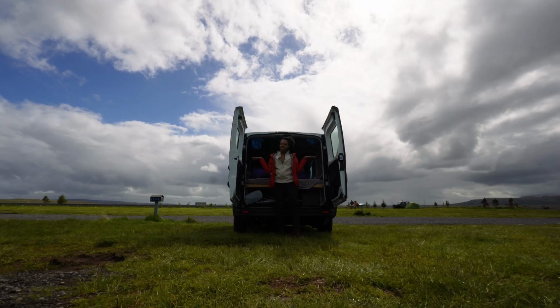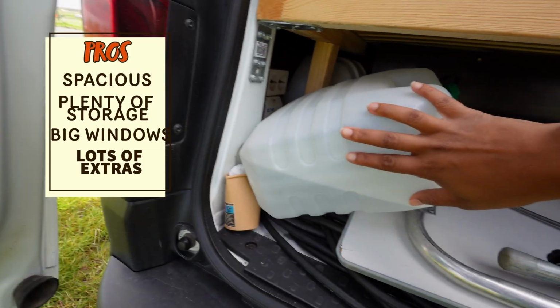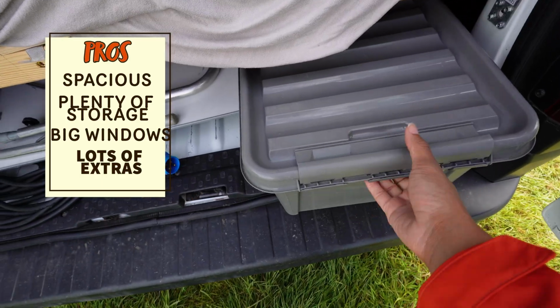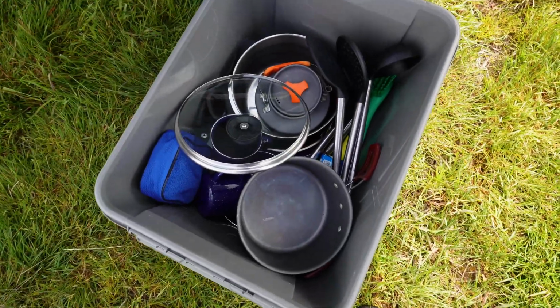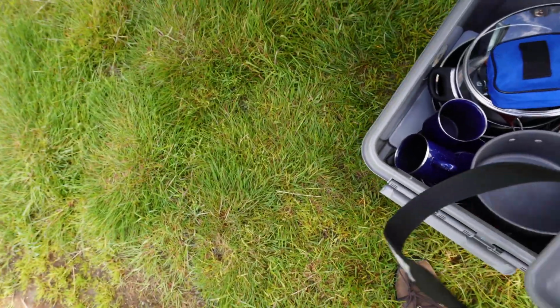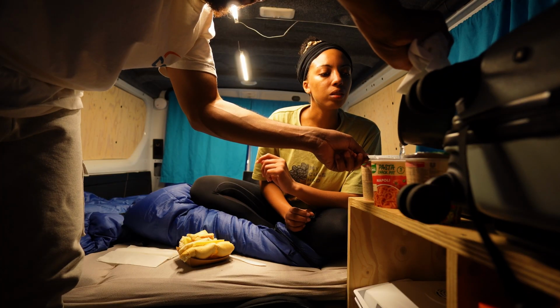Not only do you get a really great view with these big windows, but back here we have a jug for extra water, a camping table, camping chairs, and some kitchen appliances. Pots, pans, cooking ladles, an extra gas can, cups. We didn't use anything out of here really, except the little pot you saw us boiling water in.